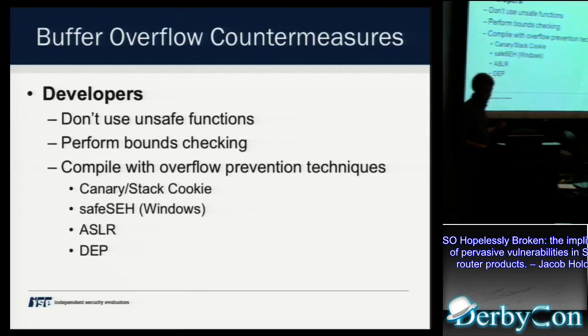Okay, so buffer overflow countermeasures. Don't use unsafe functions. Compile with buffer overflow prevention techniques, so compiling and making is very important. And then perform bounds checking. Just don't use unsafe functions. And for whatever reason you do, check the length of the input before copying to the buffer.